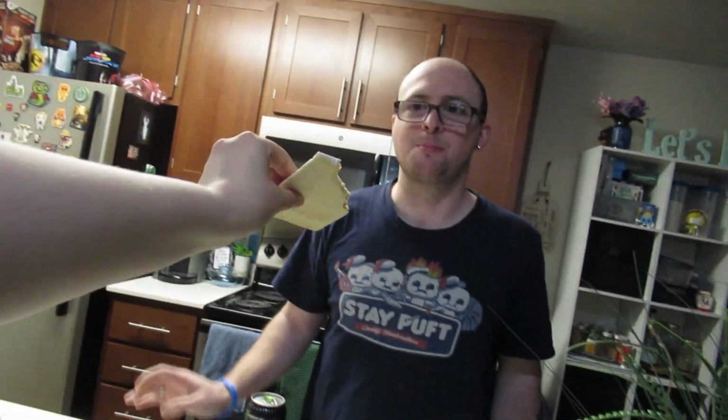That's a brown sugar Pop-Tart. That doesn't taste like the Apple Jacks. No. It tastes like the brown sugar. That is straight up brown sugar Pop-Tart. Well, that's a fail. Still good.